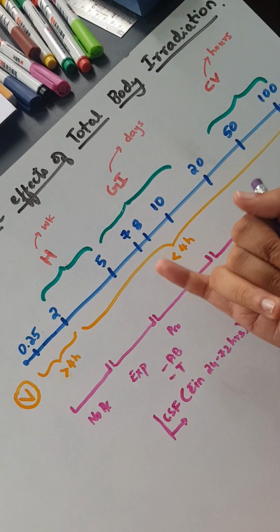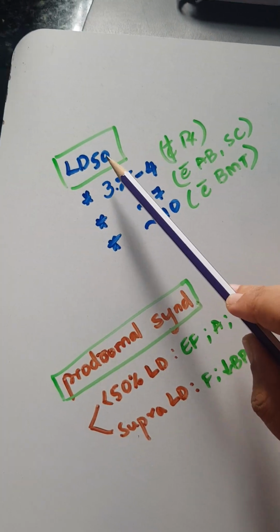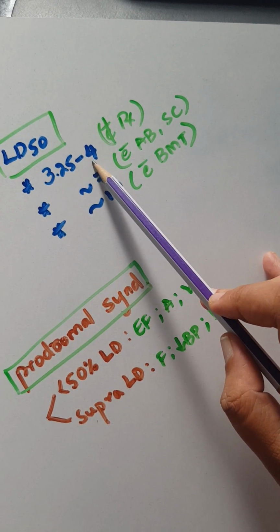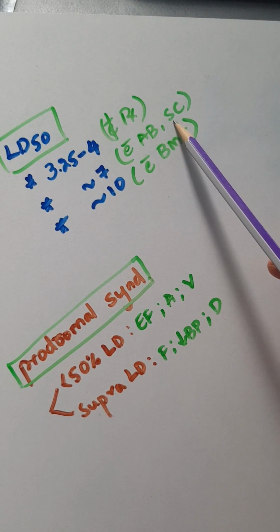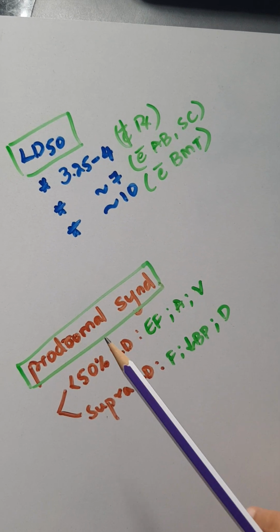Here you will see prodromal syndromes. I'll be telling that. What is lethal dose? LD50 is lethal: 50% of the patients exposed will die. At 3.25 to 4 gray of exposure without any treatment, the patients die. Up to 7 gray, even with antibiotics and supportive care, they can die, and up to 10 gray, even with BMT, they will die.